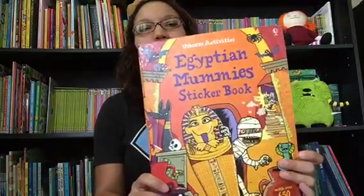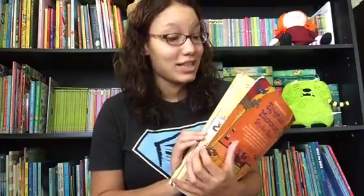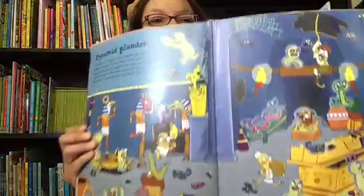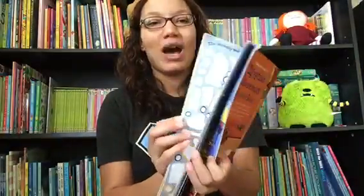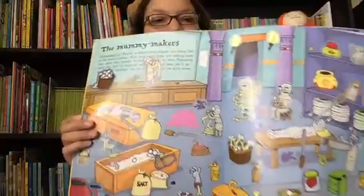We also have a few other types of sticker books that aren't paper doll-like. Here's the Egyptian Mummy sticker book. This is kind of a fun one. It's got really gross information in it too, but kids like that sort of thing. And it's just a really colorful, cartoony introduction to mummies and how people were mummified and why and the process and all of that, with some sticker fun.